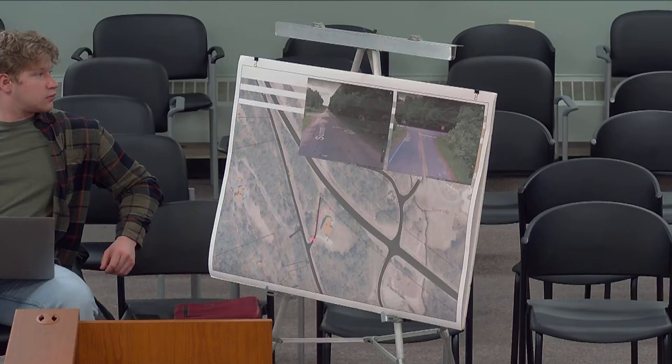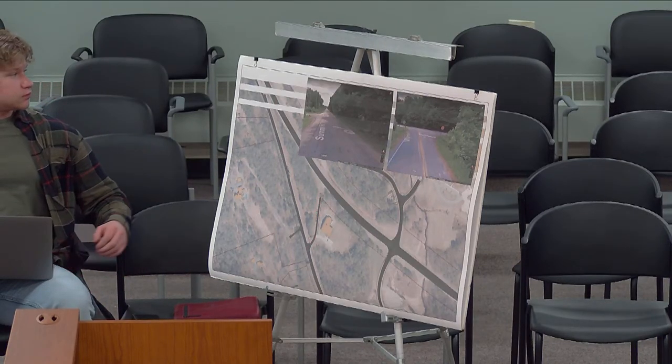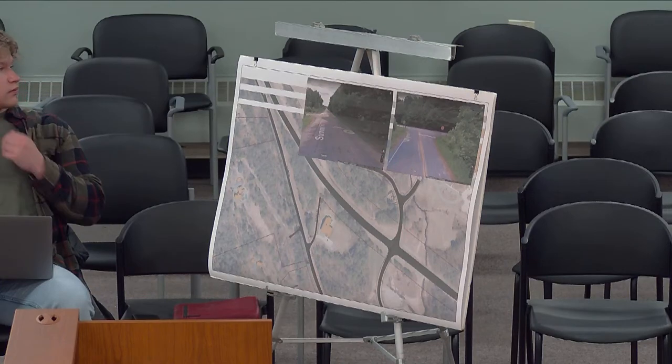This little stub of a road right here is where Wyman Road used to be. And this is what we know as Summit Road. Summit Road was cut off right at the end here when the bypass was built. And Wyman Road was relocated to come out as a T intersection onto the new state highway.